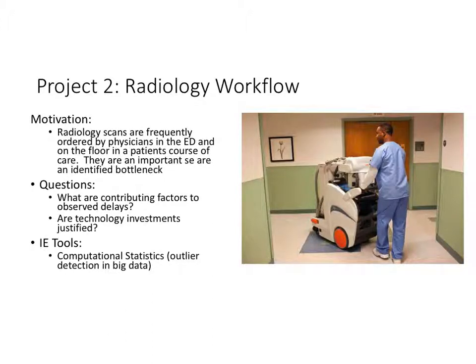The questions are, why is this a bottleneck? What are the factors making this so? Some of the x-ray devices you see here were portable ones that an x-ray technician could push around. Some of them had to go to the actual x-ray rooms. So you had different types of radiology labs, but where were these portable machines stationed? How were they being summoned? They were trying to invest in different forms of technology to get the scans faster into the system, but were these investments justified? Is the problem the technology, or is the problem the design of the system around the technology?